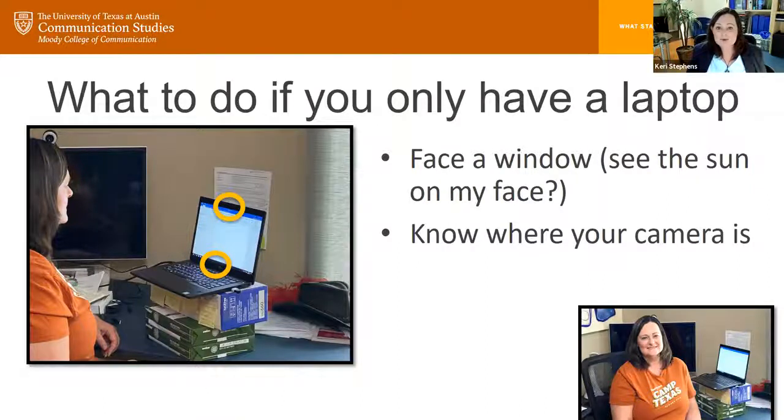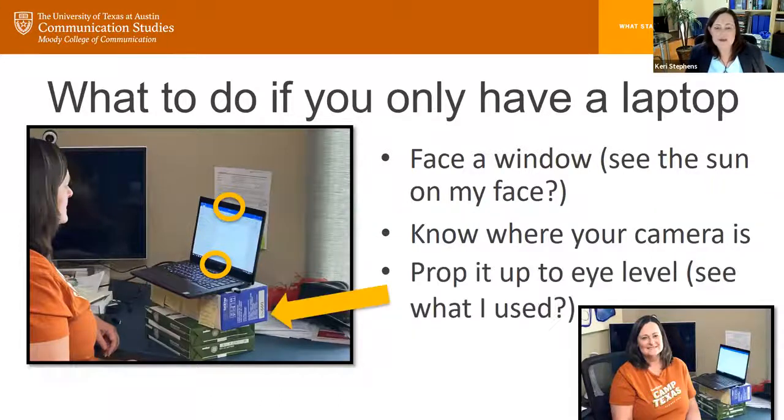A lot of times your camera on a laptop will be at the top of your screen, but sometimes it's the bottom. Have you ever seen people's fingers typing? It's because chances are their camera is actually at the bottom of their screen. So I have a tip for that in a minute for how to help with that. First of all, you might consider propping your laptop up and getting that camera to eye level.